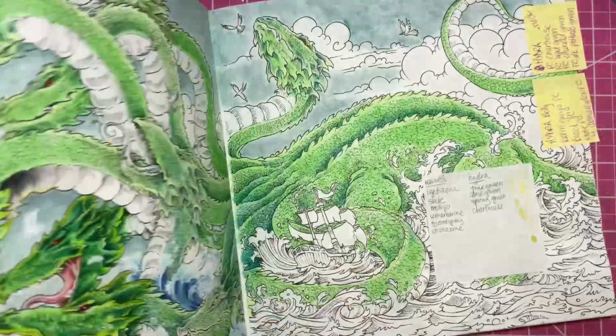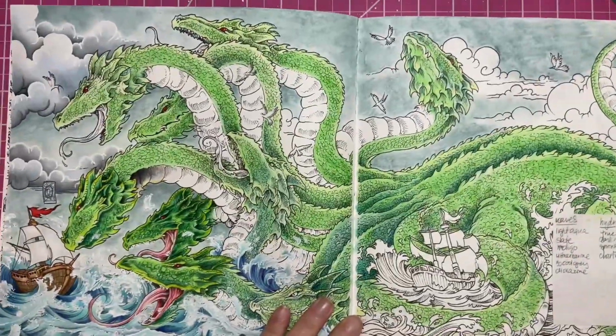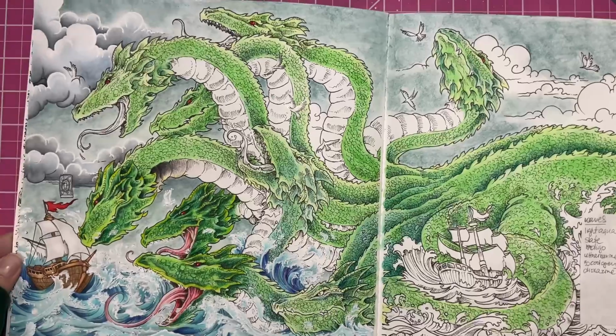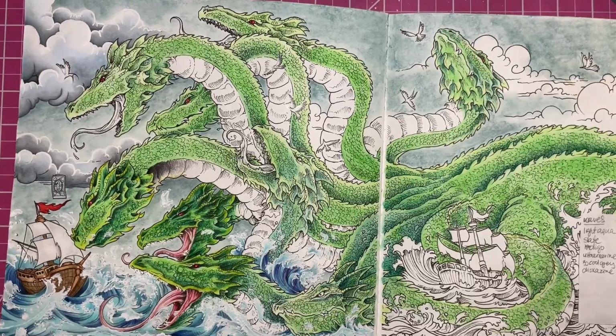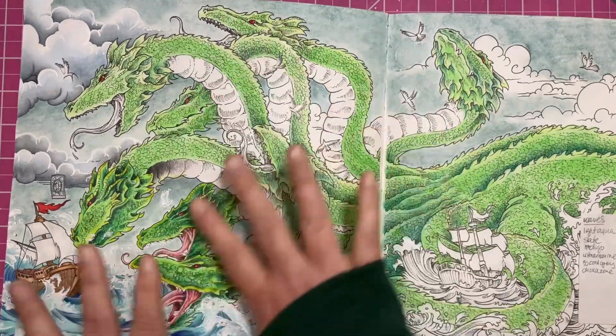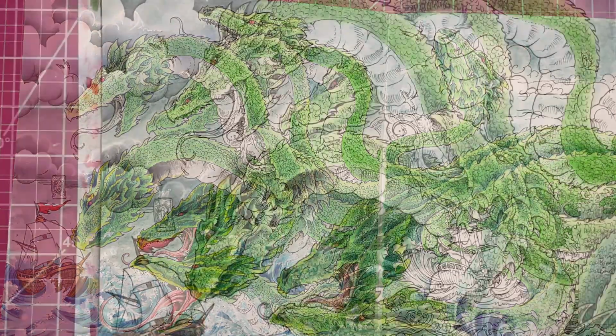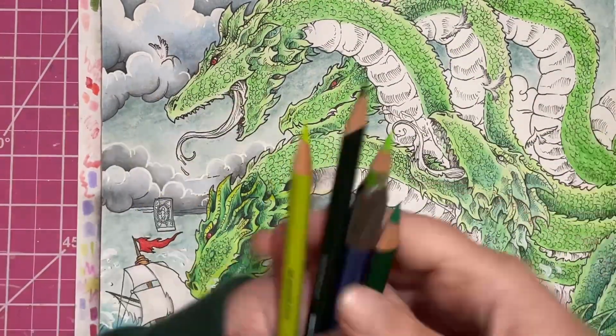Okay, so I'm going to be working on this dragon, or what is this? Hydra. That's what it is, this Hydra page. So maybe working on some of the dragon bits today. And yeah, I'm excited to get some work done on this. So let me grab the pencils that I think I'm going to need, and I will be right back and we'll get started. All right, so I got my pencils.